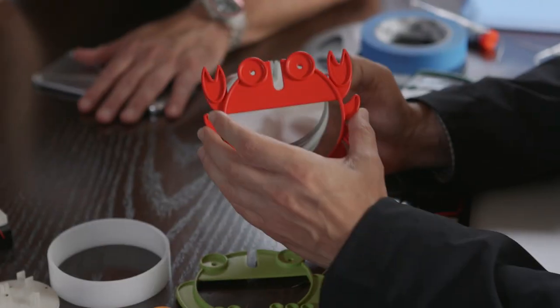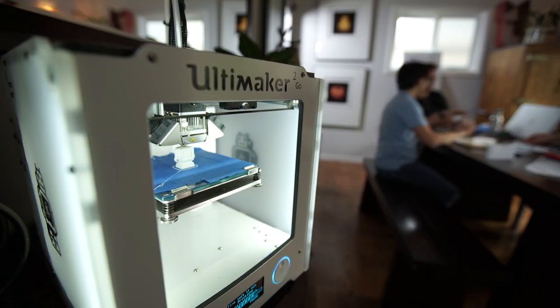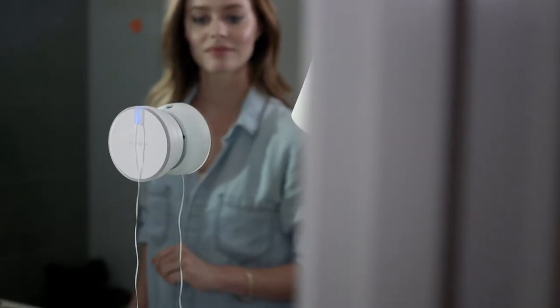So, we have the design finalized, the engineering completed, and we're ready to manufacture FlossTime. To move to the next stage requires money to pay for tooling equipment and to purchase key components at a volume discount. With your support, FlossTime can help millions of people with better oral hygiene. Be one of the first to own this great new product. FlossTime. Time to floss.